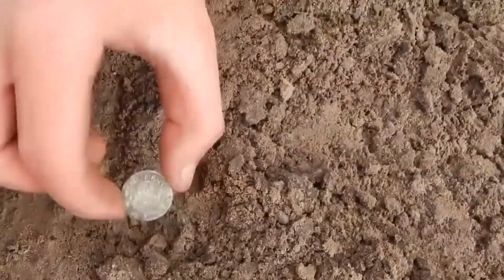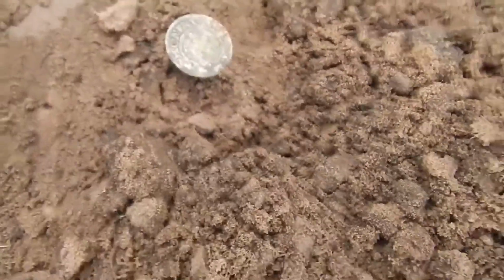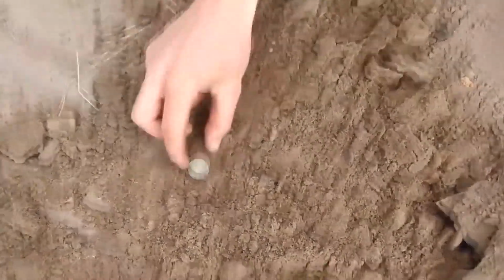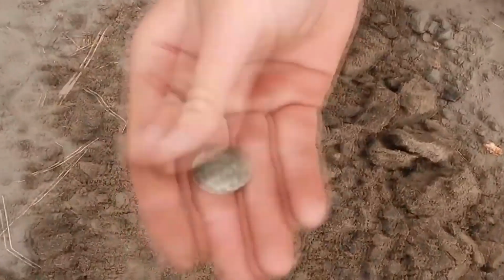My comrade continues to delight us with finds. Luck smiled at him again in the form of an old silver coin. I'm looking in the woods now, and my friend doesn't leave the road. Maybe I should join him too? Apparently fewer people walked along the road than through the forest.